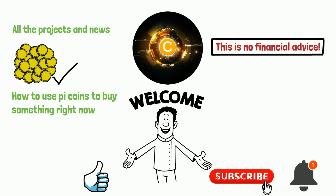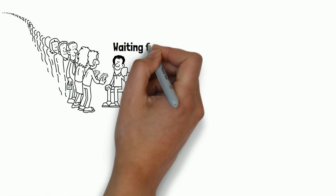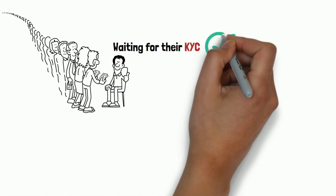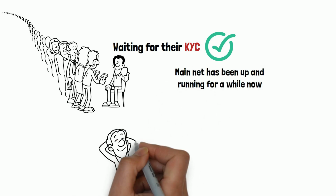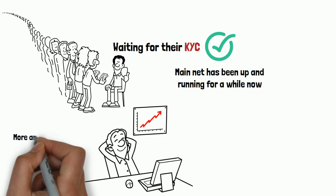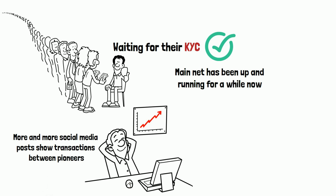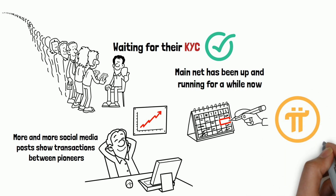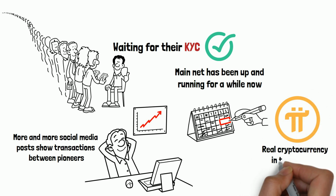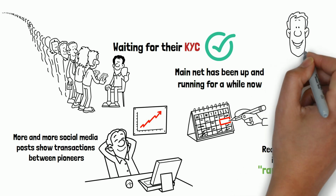Now, it's likely that half of all Pi network users are still waiting for their KYC verification to be approved, if they even submitted it in the first place. The enclosed mainnet has been up and running for a while now, and the number of pioneers who have unlocked some or all of the balance is also growing daily. As a result, more and more social media posts show transactions between pioneers. Even though some of them are probably not true, that doesn't change the fact that after years of waiting, the Pi network has finally reached a point where users have a real cryptocurrency in their wallets that runs on the Pi blockchain instead of just seeing a random number in their Pi network app.